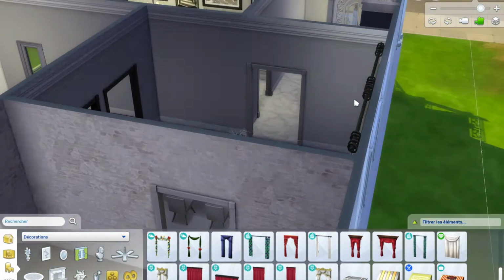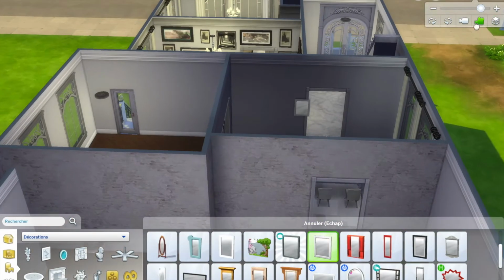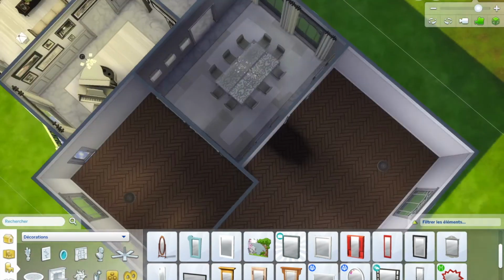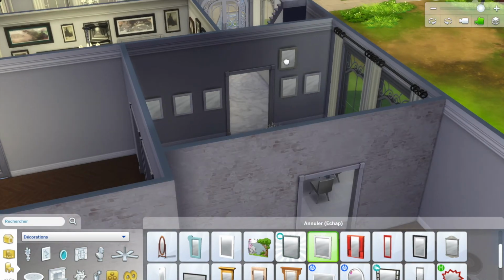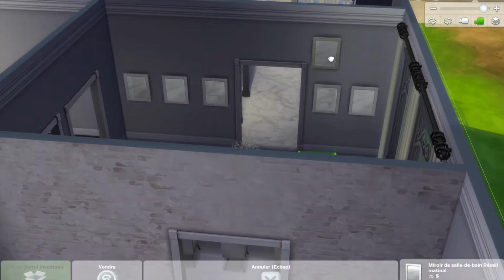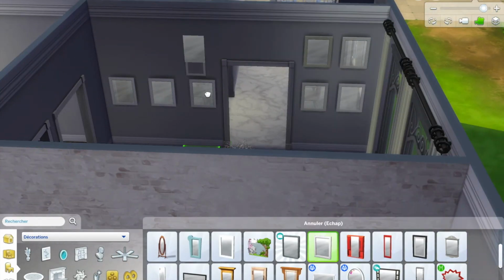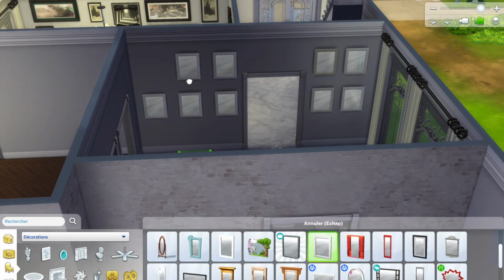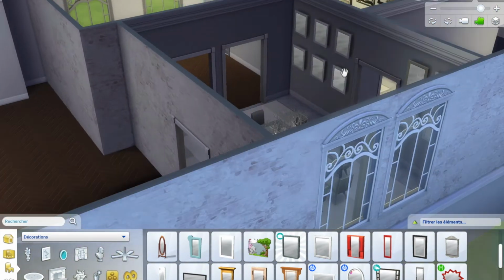I just wish the mirrors were a little bit longer, because now they're really small and pretty squarish, but I guess it worked. For me it works. Tell me what you think. Do you think it's weird? I just like it. And I also love that in The Sims you can see the reflections in the mirror. It makes it look so realistic and so nice. So yeah, I love it.